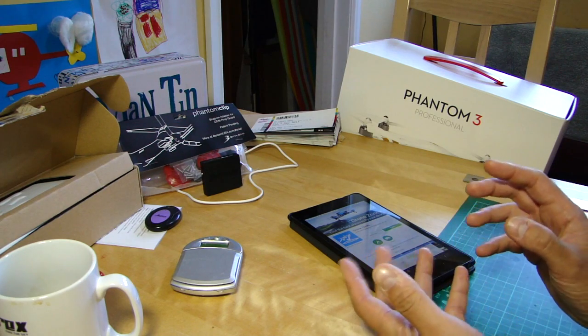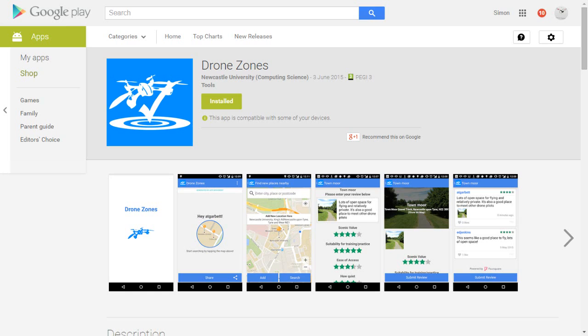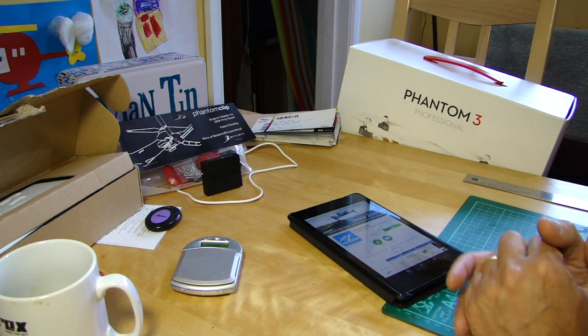And that app has just been launched on the Apple Store and the Google Play Store. So it's available for Android and for iOS. It is completely free of charge. It is completely not ad supported. There is nothing extra to do. The only thing you need to do is register by giving them your email address and a password.